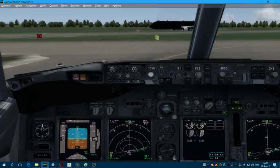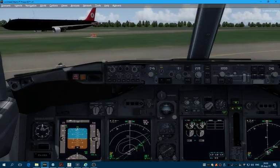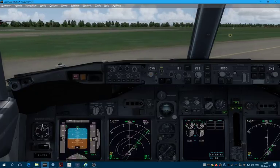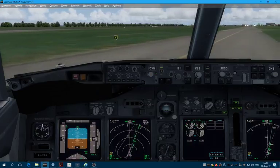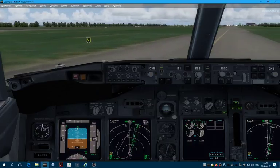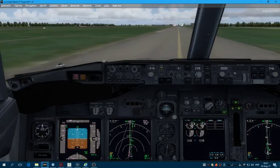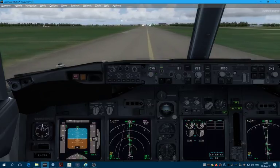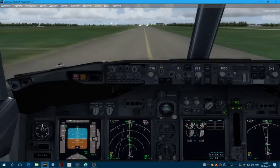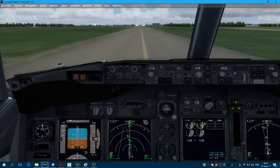Tower, Transavia 65 Alpha. Transavia 65 Alpha, confirm expect 121.2 Schiphol approach after departure. Gaan we zo even bespreken, moment. Dan hebben we 16 Tango, line up runway 24, Victor 6. Line up 24, Victor 6, dan hebben we 16 Tango.